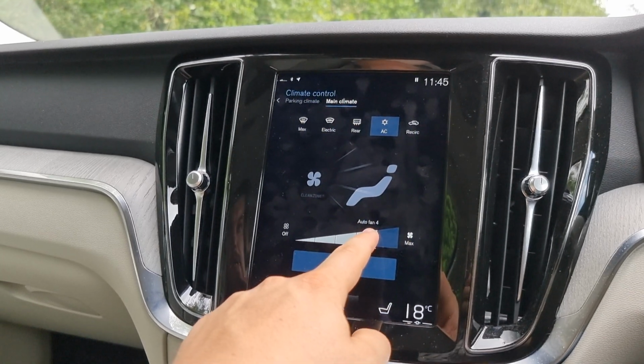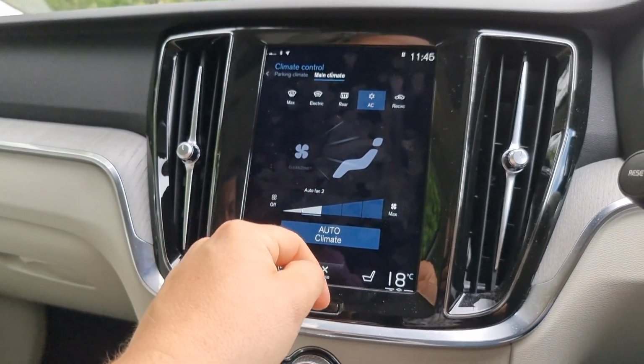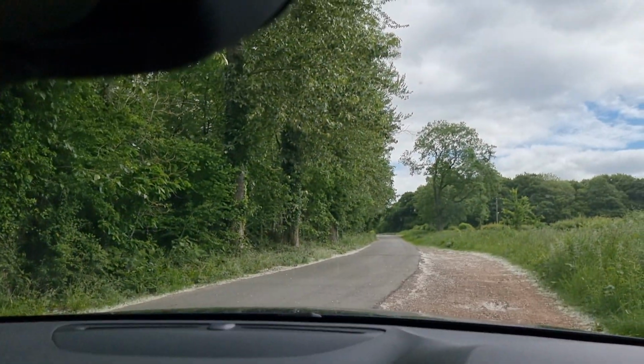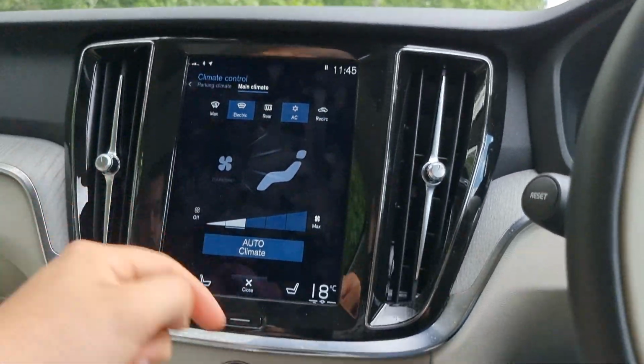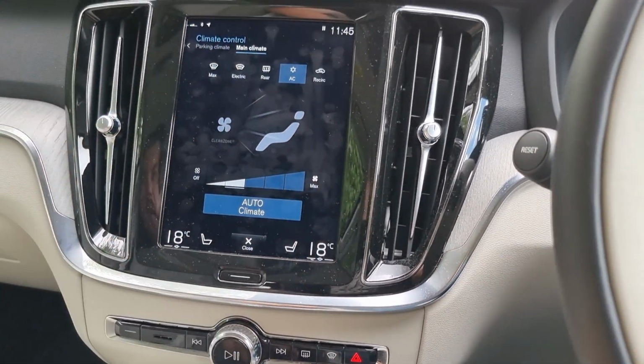There you go. And then you can also, it's a little strange, control the heated windscreen via this as well. So it comes on down there on the button, which is interesting. Same for the rear.